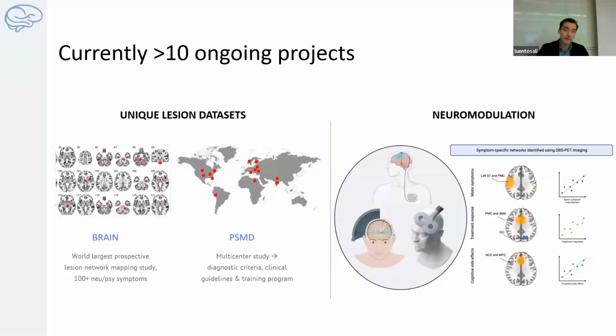At the moment, we have more than 10 ongoing projects, ranging from lesions all the way to the neuromodulation trials. To mention a few, our brain study aims to be the world's largest prospective lesion network mapping study, characterizing over 100 neurological and psychiatric symptoms. The PSMD study is an international multi-center study aiming to collect the world's largest dataset on post-stroke movement disorders. And our current neuromodulation experiments include use of transcranial magnetic stimulation, deep brain stimulation, and MR-guided focused ultrasound in combination with MRI and PET imaging.